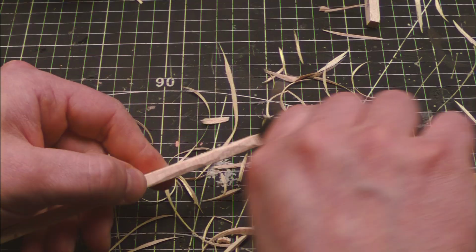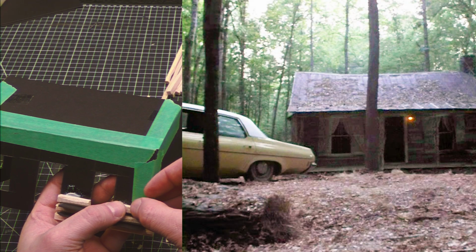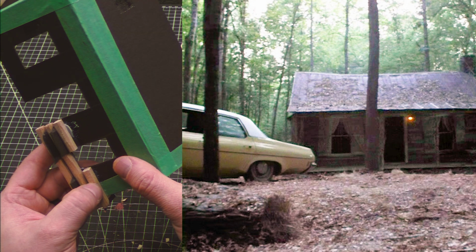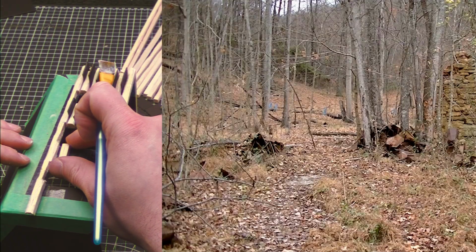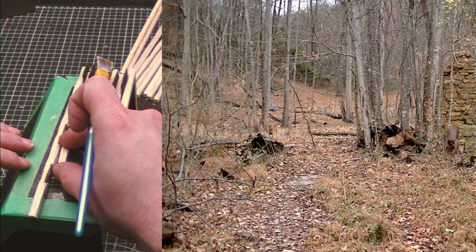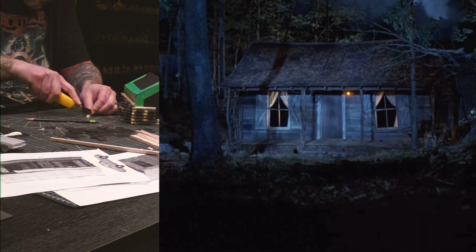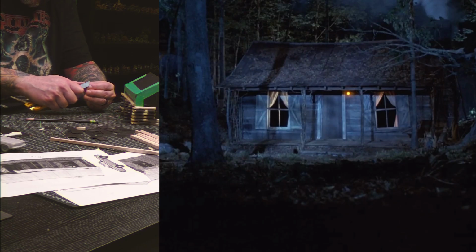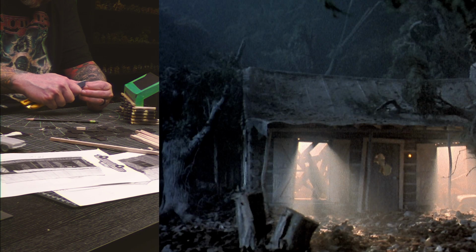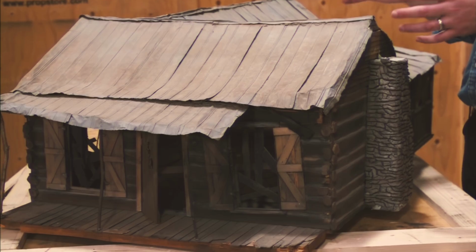There isn't just one Evil Dead cabin. There's the one that was used in the first movie, which was a real cabin in the woods that was found and utilized in the film. But that one burned down at some point. The cabin in Evil Dead 2 was a replica built on a soundstage. And while very close to the first one, it did have some slight differences. And then there's the miniature prop that I'm referencing.